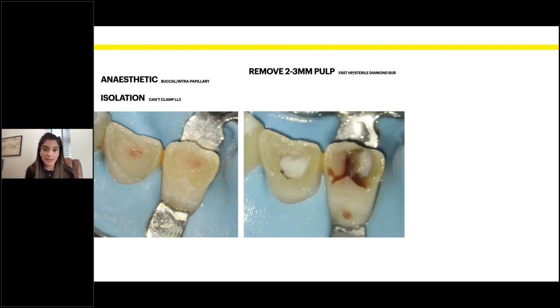Next thing to do is remove 2 to 3 millimeters of pulp tissue. We know that this pulp has been exposed for more than 24 hours, and we're likely going to have some irreversible inflammation because of that exposure. So I used a fast handpiece and a sterile diamond burr to remove that pulp tissue. I then used a sterile pellet with sodium hypochlorite. Again, as I described, I place it in hypochlorite and then I squeeze the majority of it out, so it's just very damp when I'm using it over the pulp.